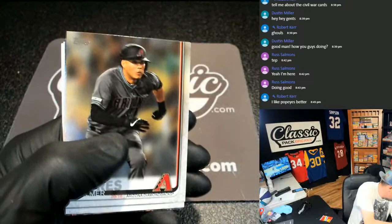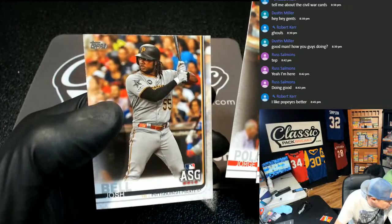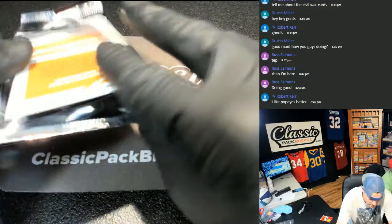All right. Little Flores. Matthew Beatty. Scope Polanco. And Josh Bell. All-Star game card. All right, one more here. Optic spin. Optic spin for Russ. There you go. What he wanted. He wanted a Celtic on top. He could have done without that.